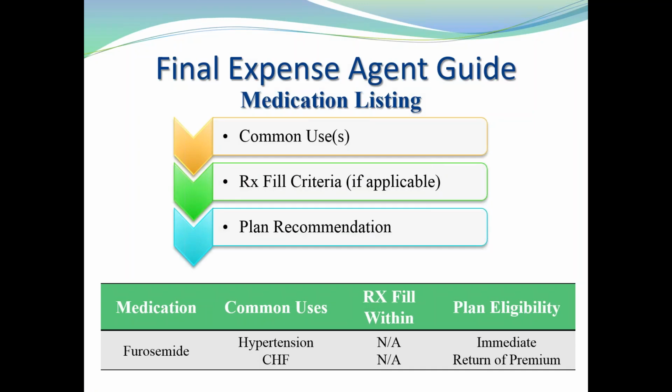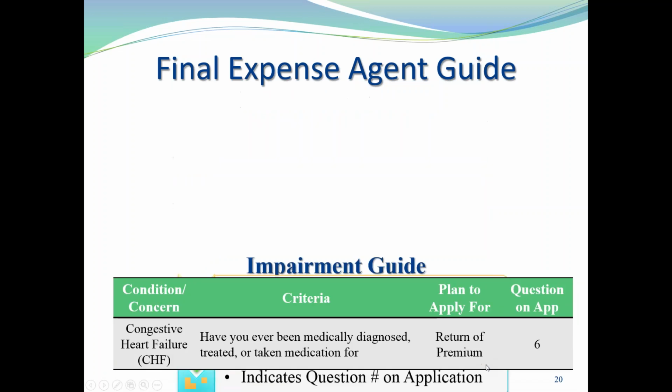Guidelines, you're going to have the medical listing. You want to have this downloaded on your computer as well. That way, if you've got somebody that has a certain prescription, you can take a look at your plan guide or your medical guide, and you can see the plan eligibility down here on the bottom right, where it'll let you know, hey, they're on this particular medication. You need to apply them for the immediate return of premium.